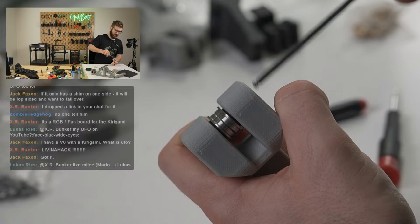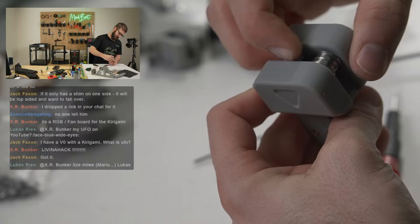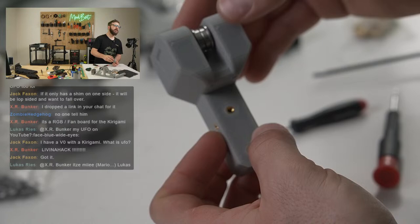Okay, that's plenty tight. We've still got free motion. There's no gap between the bearings. It looks good. Quite happy with that.